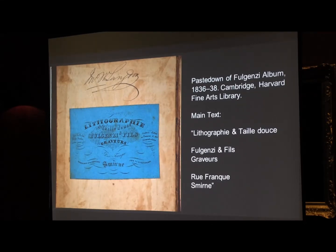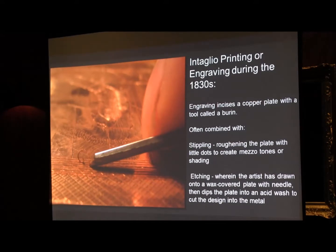And in case you're not familiar with these two techniques, intaglio printing and engraving uses a dry point to incise designs onto often a copper plate. And for engravings, they often use a tool called a burin, which you see here. And this is combined with many other methods of incising, like stippling with little dots, or etching, which uses acid to cut that design into the metal plate.